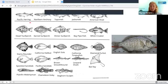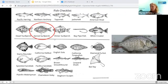And this one here is our barred surf perch with those vertical stripes here.